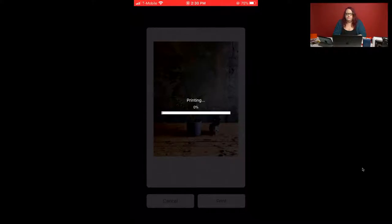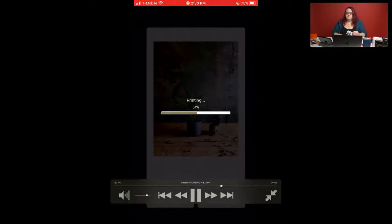So you might see that message pop up from time to time. And there's nothing wrong with it. It just means the camera went to sleep or turned itself off to save battery life.